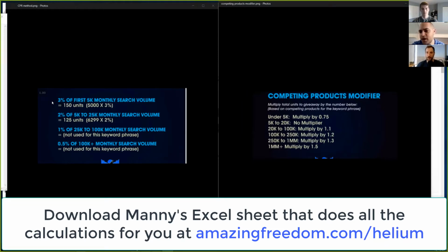250 units over 8 days. Yeah. And then if you have over 10,000 units, then whatever's above the 10,000, you're going to multiply that number by 1%. And then we have a formula as well if you're going after an exact search term phrase that has over 100,000 monthly search volume, so that's like a mega keyword, right? Then that's a 0.5%.